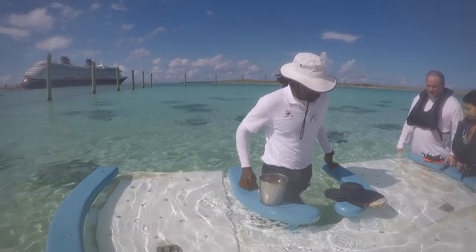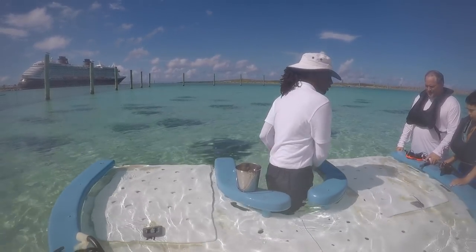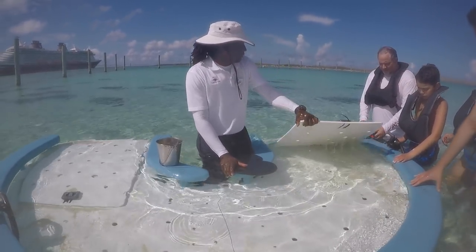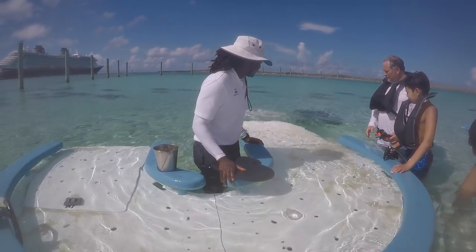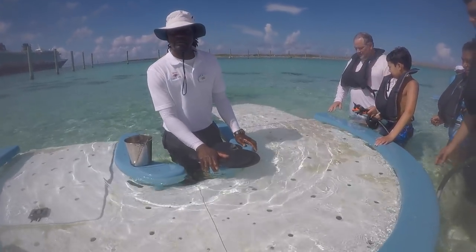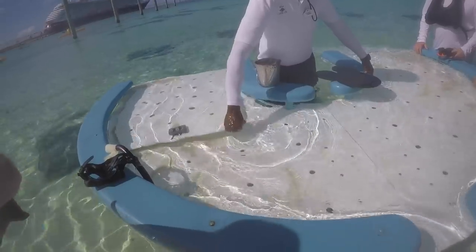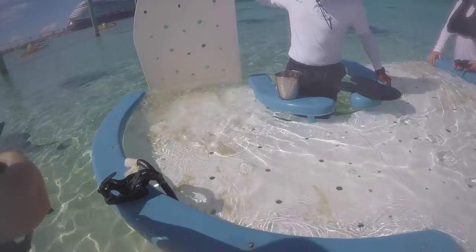All right, guys, we're getting ready to head on over to our Stingray adventure. I'm gonna go ahead and switch over to the GoPro. Our girls are trained. They are trained to enter the station here on my left, come up, swim inside, so you guys will pet and feed them. And then they will exit over here on my right.